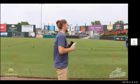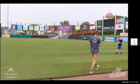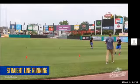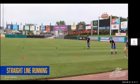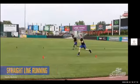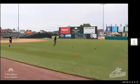So you guys ready? All right, first one, we are starting with straight line running. So first time out, keep it about 75%, and then you can speed it up, a little more intensity on the way back. Ready, go. Good, coming back.